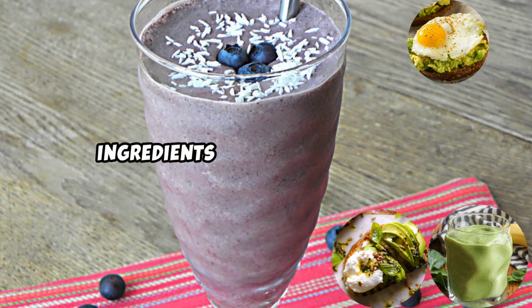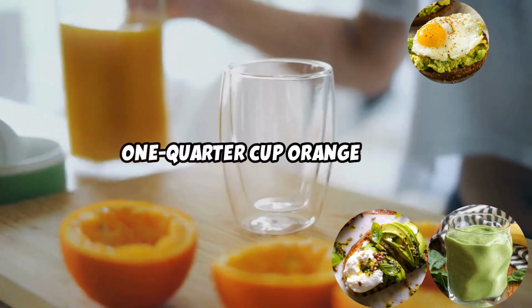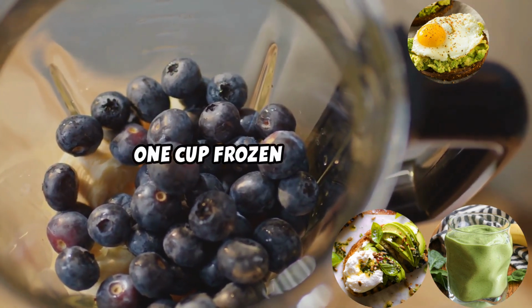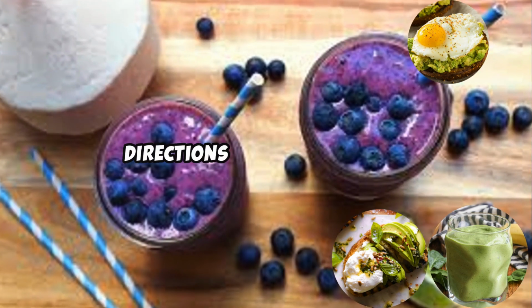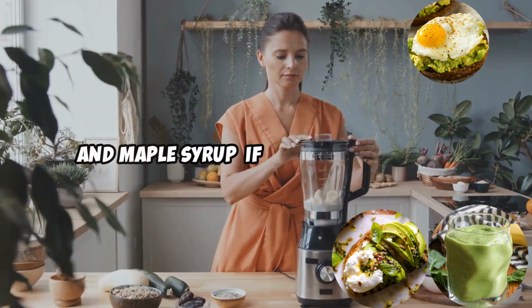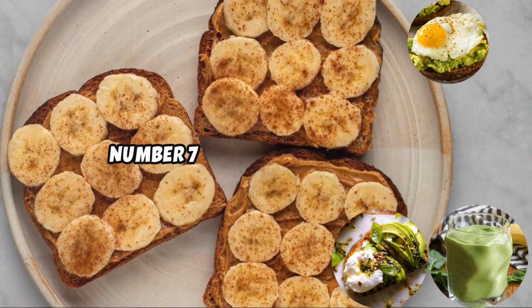Ingredients. 1/4 cup light coconut milk, 1/4 cup orange juice, 2 tablespoons coconut cream, 1 cup frozen blueberries, 1 tablespoon maple syrup, optional. Directions. Add coconut milk, orange juice, coconut cream, blueberries, and maple syrup, if using, to a blender. Blend until smooth.